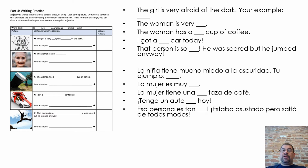The girl is very afraid of the dark. Your example. The woman is very blank. The woman has a blank cup of coffee. I got a blank car today. That person is so blank, he was scared, but he jumped anyway.